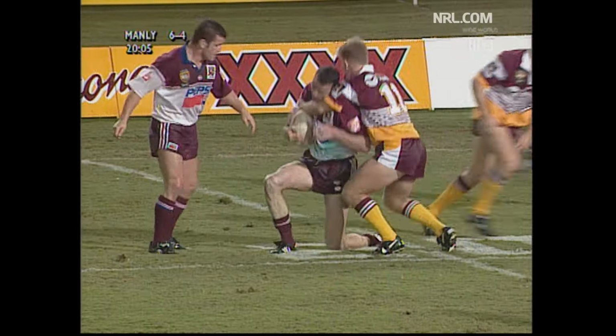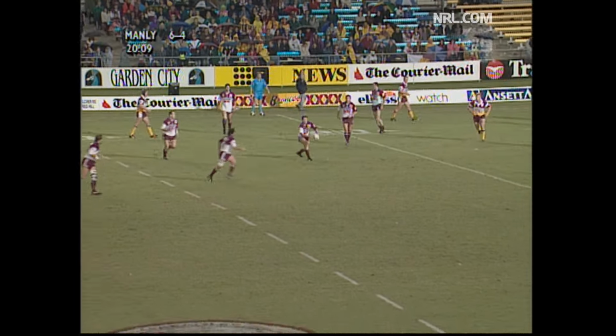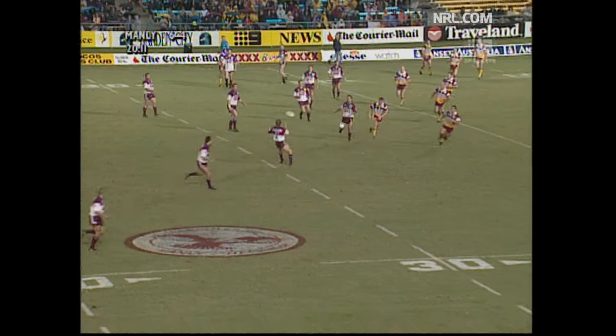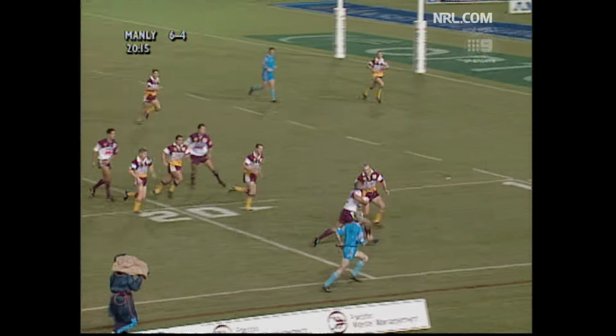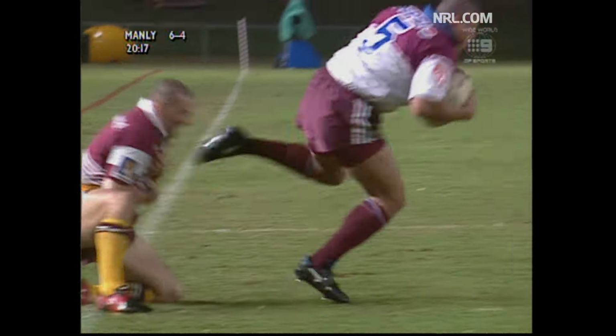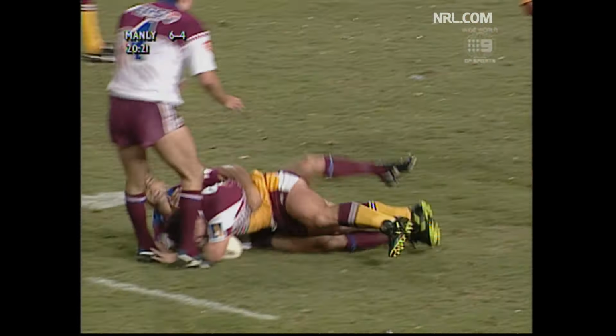Goes down 20 metres out from the Brisbane line. Away from Sedaris and then for Kosef and Lyons and then on for Hasler. Hill is with it now. Terry comes to the 20-metre line. Hopewate tries to beat Hancock. Gets a pass in. Brisbane have got it. Alan Cairn is with it.